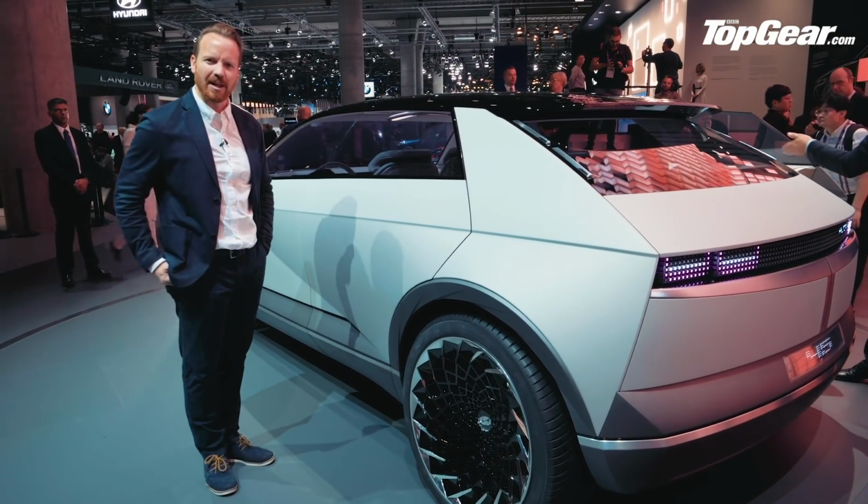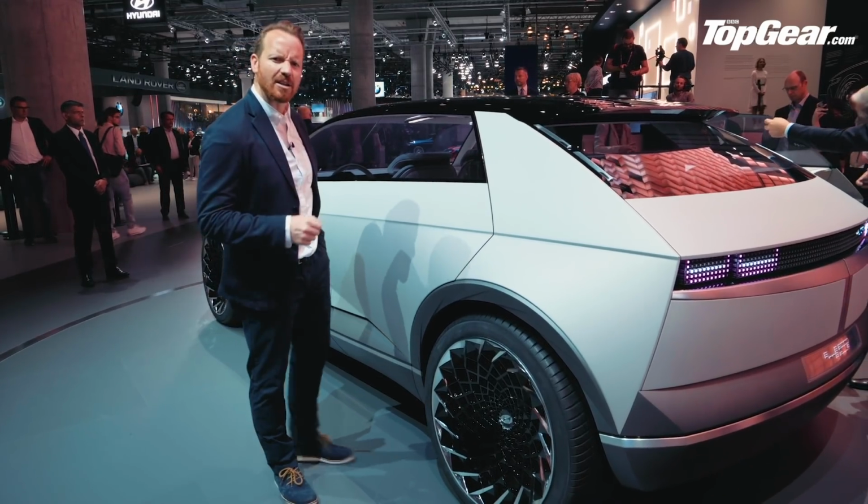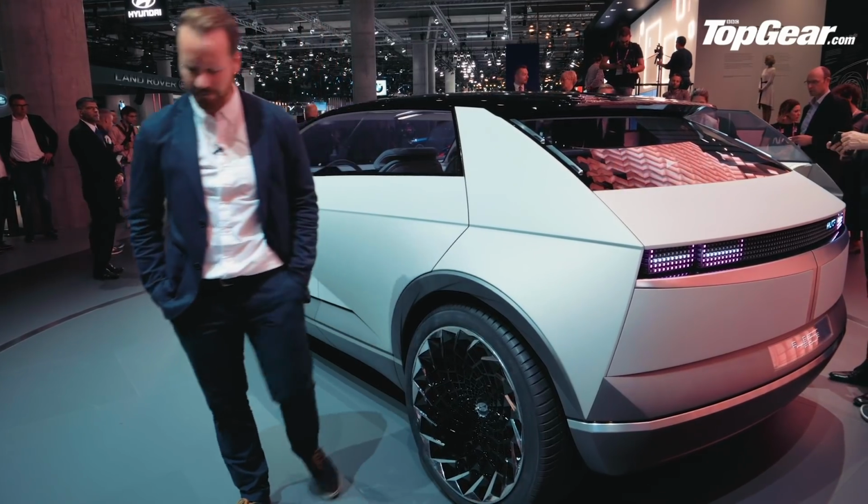It's a really well put together thing, this, a really, really gorgeous piece of concept car design. Do you remember when Hyundais used to be a bit crap? Yeah, seems like a distant memory, doesn't it?